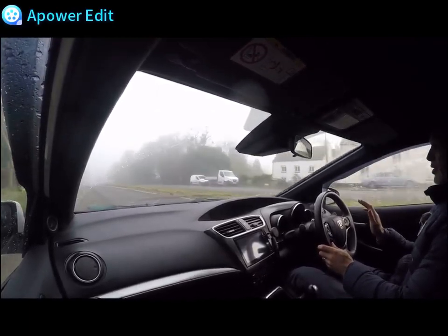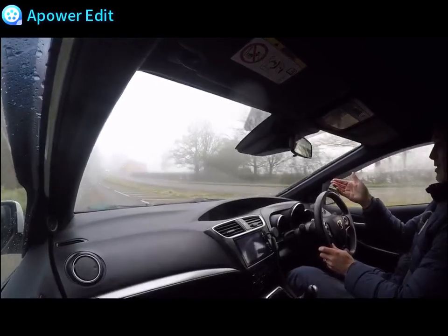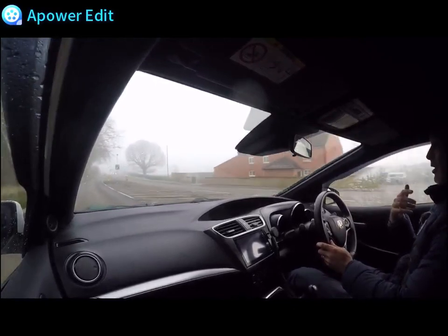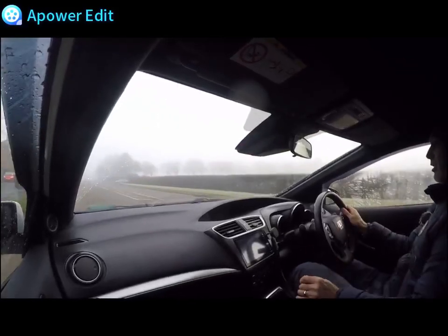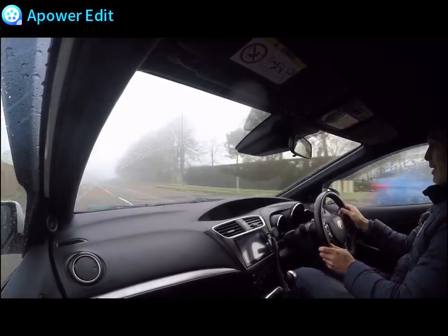Use smooth throttle applications, looking ahead to see if there are cars braking in the distance. So rather than braking, take your foot off the throttle and almost coast towards it, using the engine braking, because every time you hit the brake pedal, of course, you are sacrificing the fuel you used to get up to that speed.